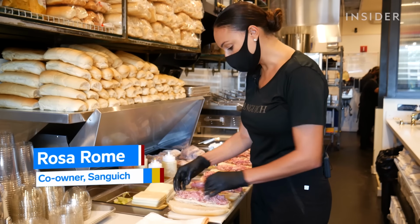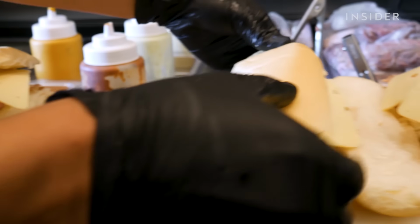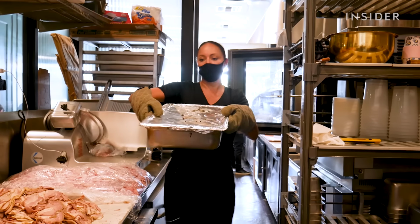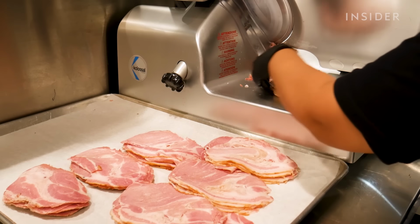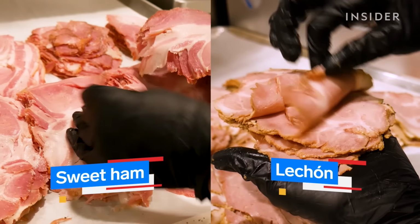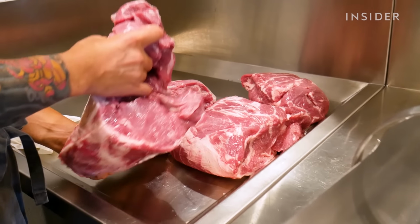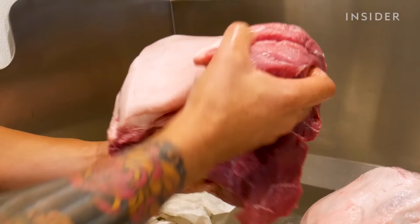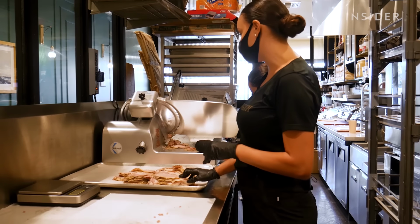For Cubans, we can make anywhere on a slow day 80 sandwiches, on a busy day 150 Cubans alone. At Sanguich De Miami, Daniel and Rosa spend the most time preparing the meat. To make a true Cuban sandwich, they prepare ham and roasted pork called lechon. Our lechon and our ham, we use the same part of the pork, which is a boneless pork butt. For us, we find that it tends to be one of the most tender parts of the pork. One gets cured and the other one gets marinated. It's really the only difference between the two.